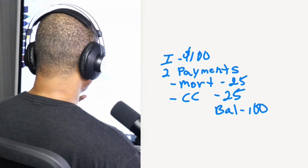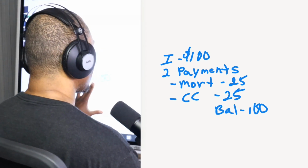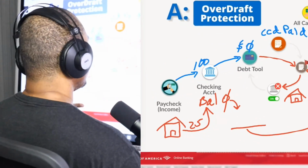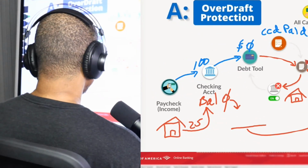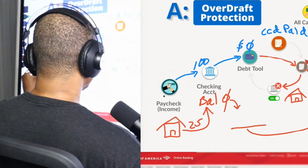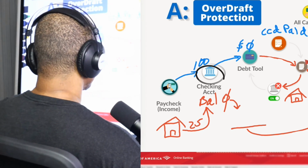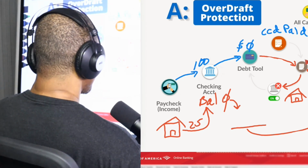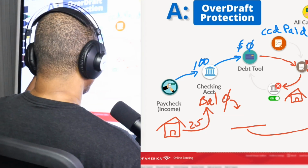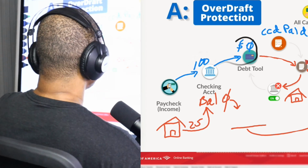So again, using the exact same example, two payments. You make $100 and you've got two payments, a mortgage payment and a credit card payment. Well, so $50 in cash flow. That's what you're saying, it will end up being $50 in cash flow. But when the income comes in, that $100 goes into your checking account, and you take all 100. Remember, the balance due on that credit card was $100, not the minimum payment. So when I take this $100 and put it onto the debt tool, what happens?